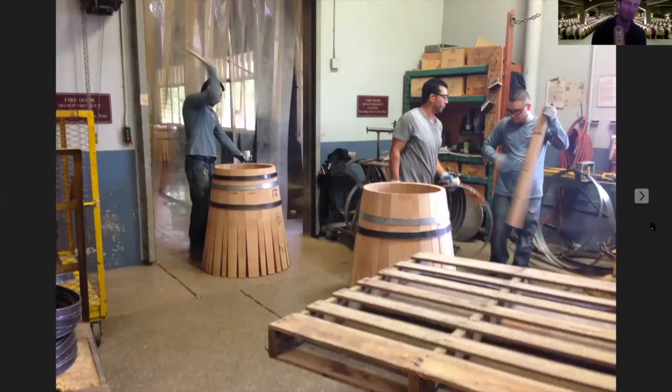This is a picture I took at Demptos. I often take my deep winemaking group, when it comes to town, to a cooperage each year, and I switch around. But I think this is the Demptos where they've just finished raising the barrels and putting on the working hoops. Yep. Great. Looks good.